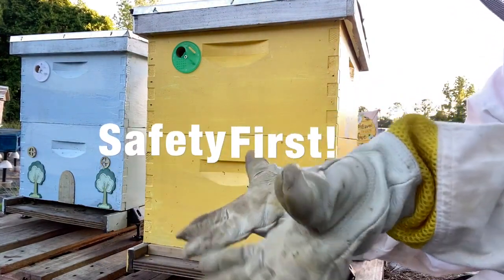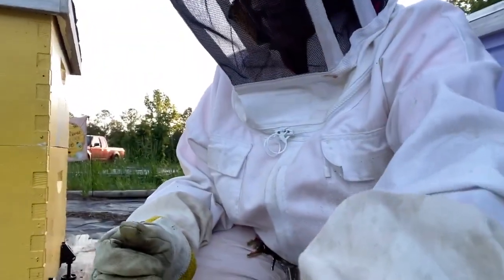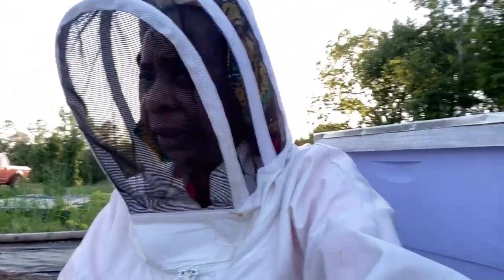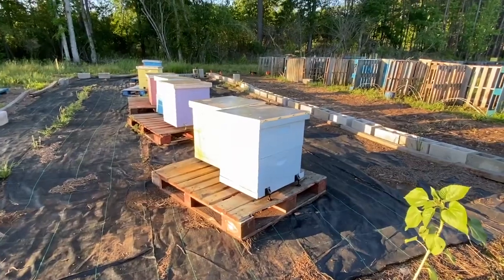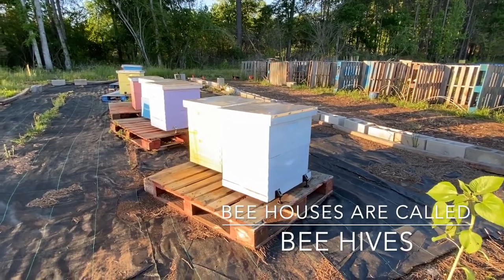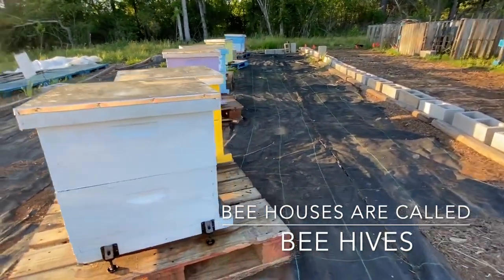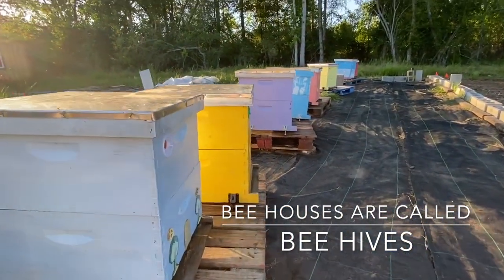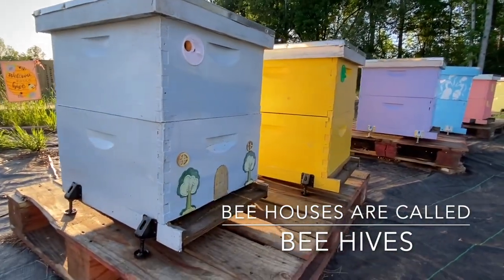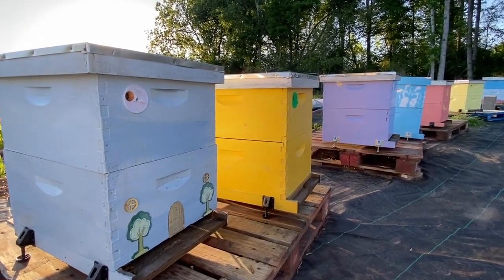And once again, because I'm wearing heavy duty gloves and a protective bee jacket, it's less likely that I'm going to get stung by bees because bee stings can hurt. Beehives can come in different shapes and sizes, and they can be painted in different bright colors. Sometimes we decorate our beehives, put trees on them and colors and all sorts of things.